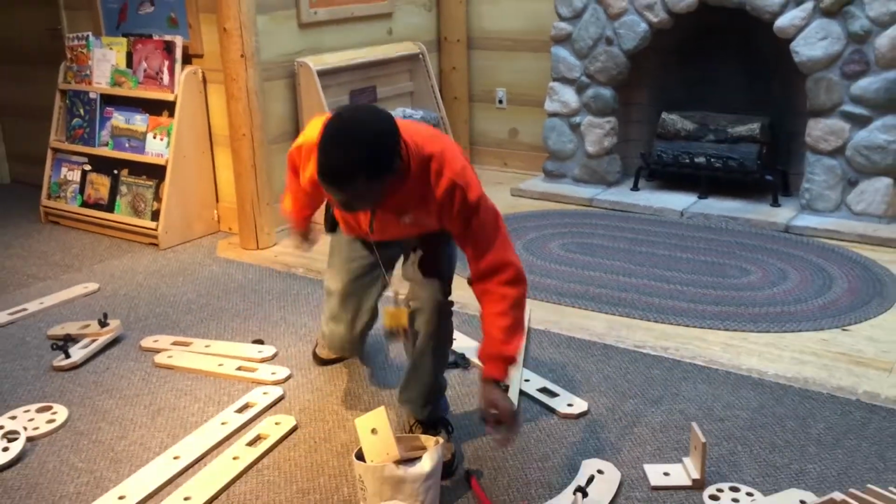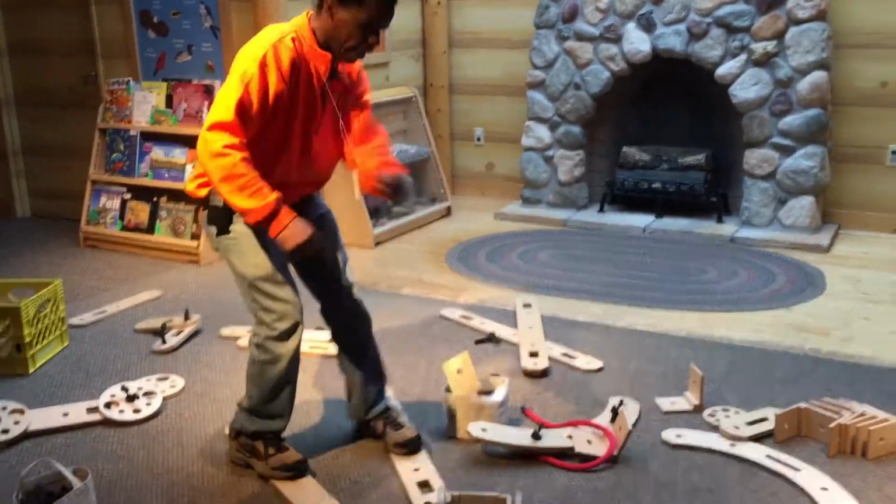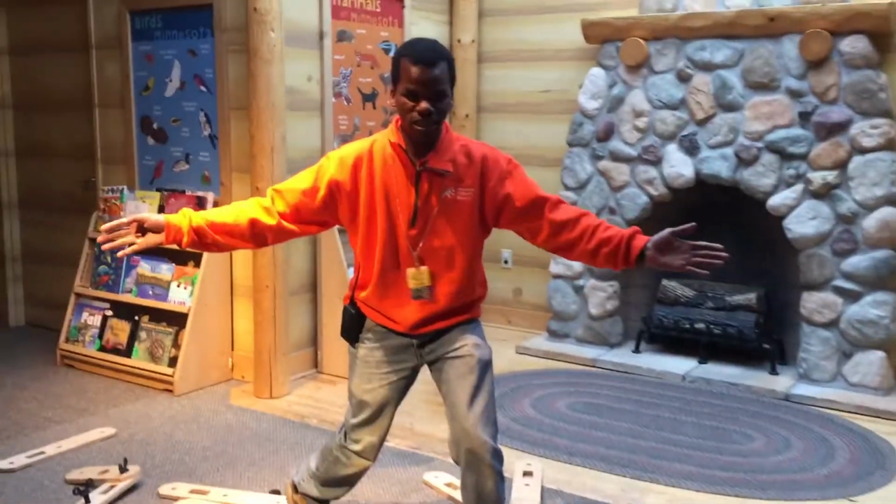And I also have these awesome things too. I made some skis. I'll draw him. Ski around. I'll draw him. Boom. Dismount.